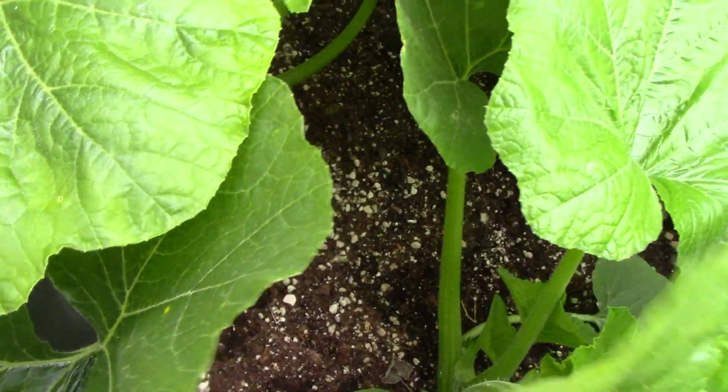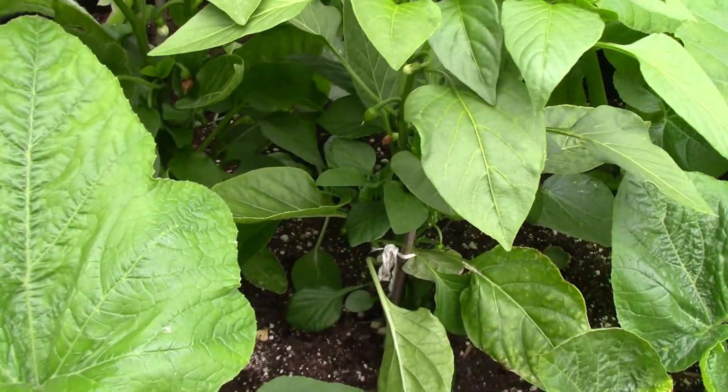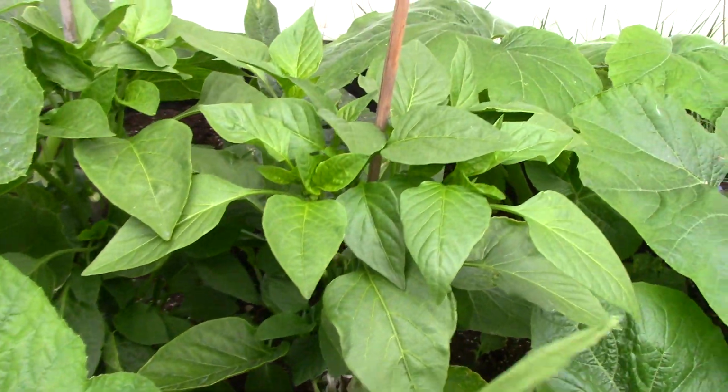Now over here, we have the acorn squash, which are doing really good. And I think we're going to start seeing some blooms on these pretty soon. These, because they have more heat here.